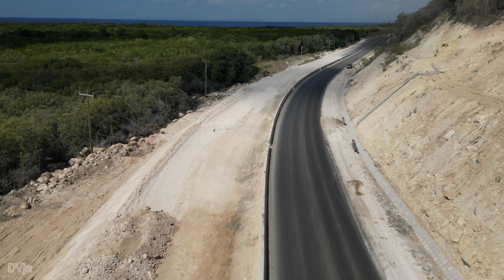Guys, regarding that right side of the road, don't feel like that is a finished product. It has been neglected, but they are focusing on some major sections of the highway and will return to beautify this nice and beautiful highway.